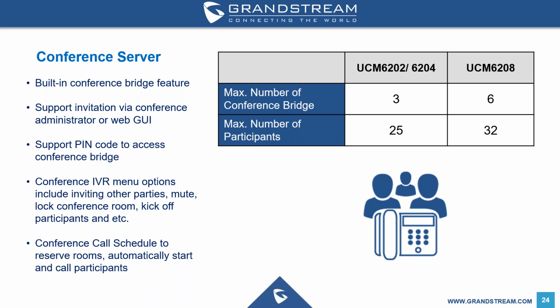As the administrator, from the web interface, you can cancel a call, you can mute a participant, or you can even bridge that conference bridge. You can bridge it to a remote UCM that is also running another conference. So in that way, you can have multiple groups of people joining within one audio stream.